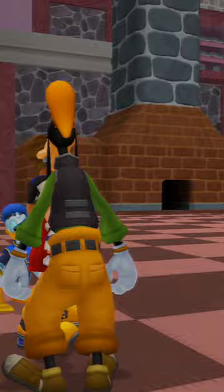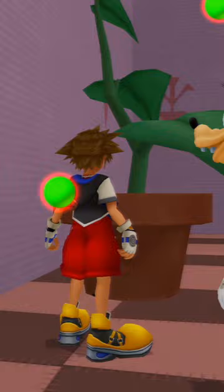but while we're here, we might as well examine the flower pot for a couple potions and a mithril shard.